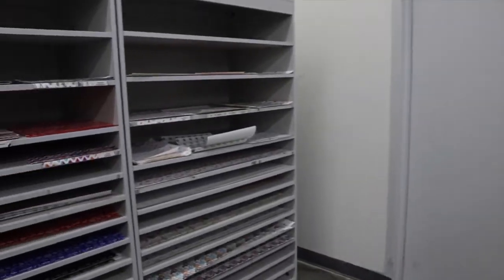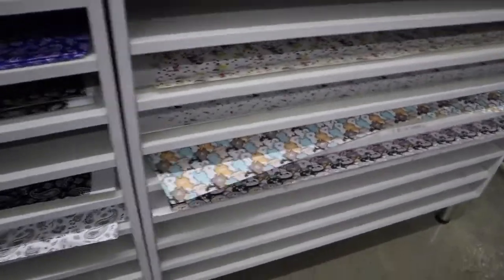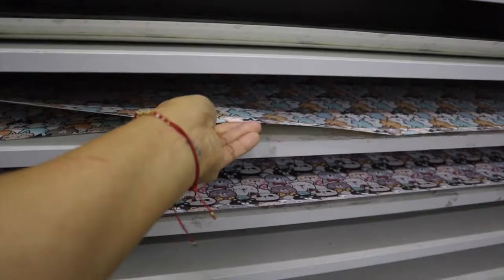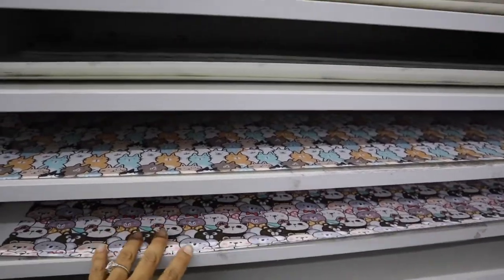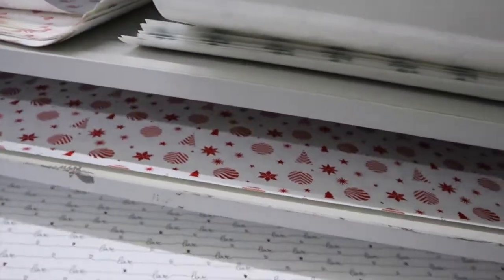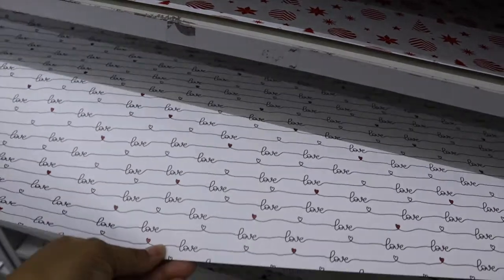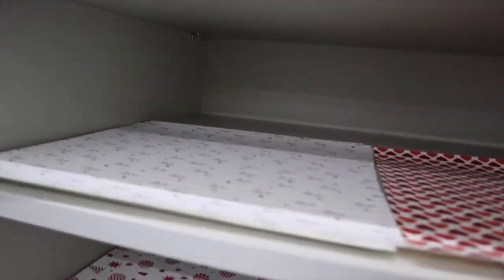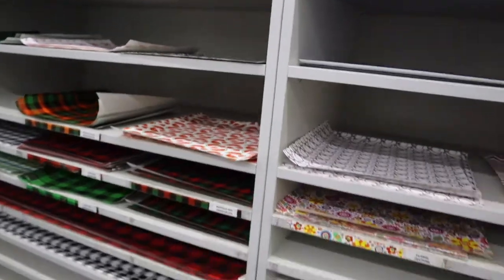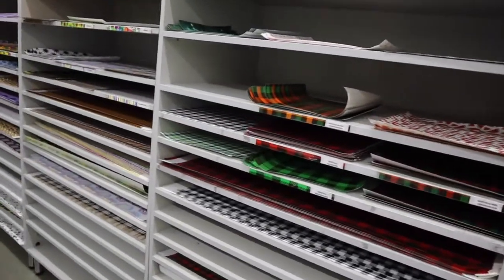And they have the patterns. This is where I got the cat pattern. No, I have one of these. Sorry, I don't think I've done. No, the cat pattern was off of Etsy. I'm confusing myself. This is pretty. This is where I got the love pattern, if you guys remember, and they have them in different sizes. So I got that size for my little shirt that I did with the heart for Valentine's Day.